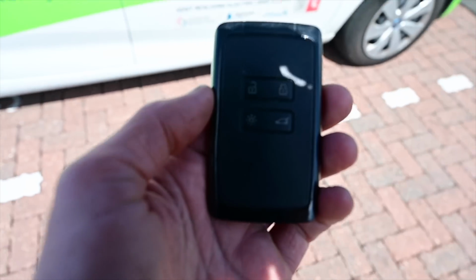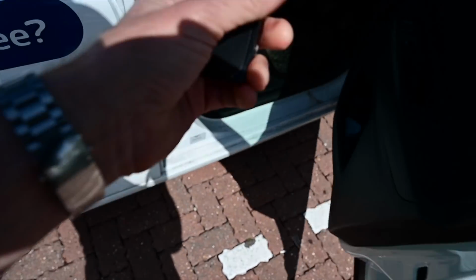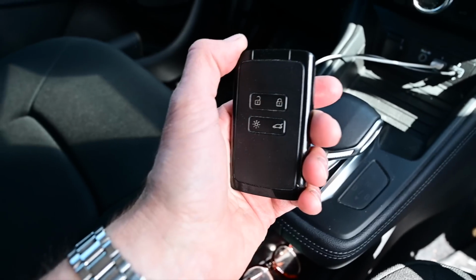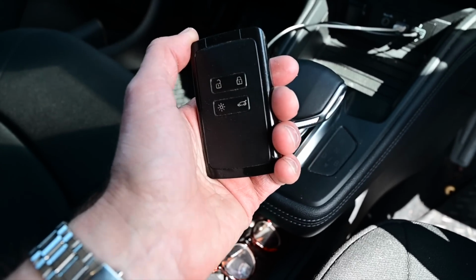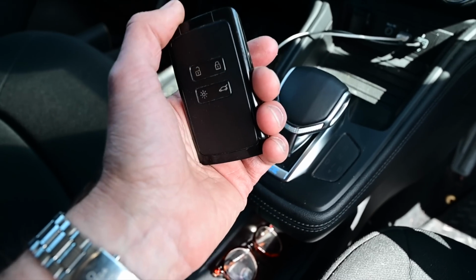Accessing the Zoe van is by this remote proximity sensitive key fob thing, which is on paper a great idea. You just keep it in your pocket, walk up to the van and it unlocks, which is kind of useful, except of course it does make you vulnerable to phishing attacks from people with devices, and just walking near the van does unlock it for you.